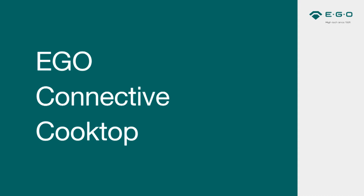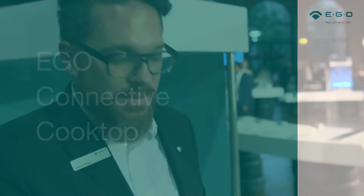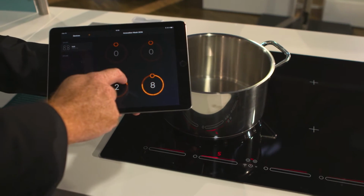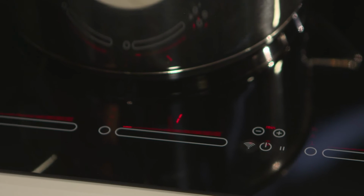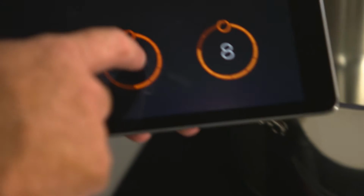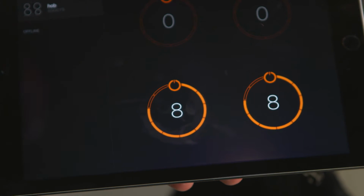Cooktops become connective. For example, here we have the chance to control the cooktop directly on the iPad, and here you have much more possibilities. For example, special functions can be set, bridging can be set, things like that.